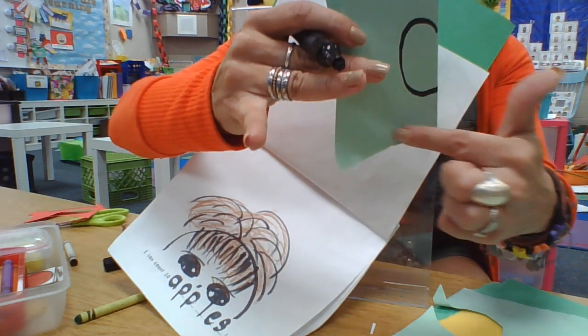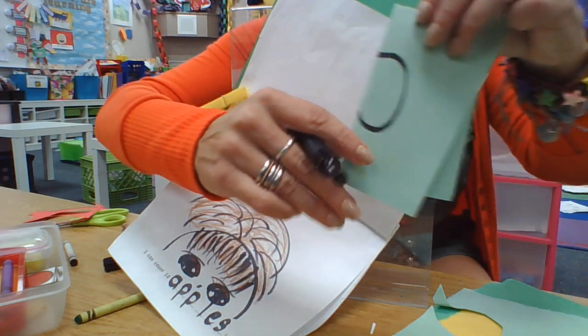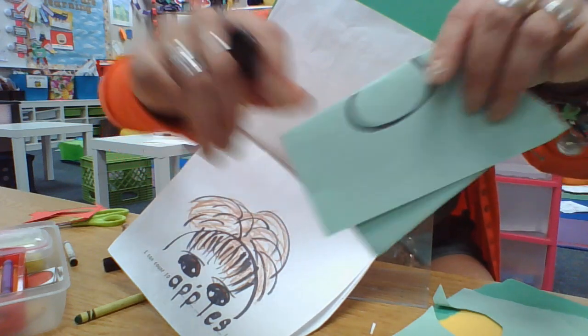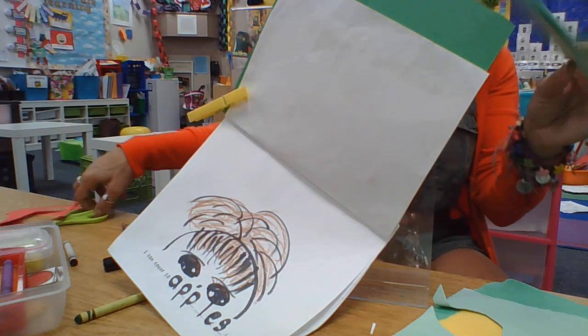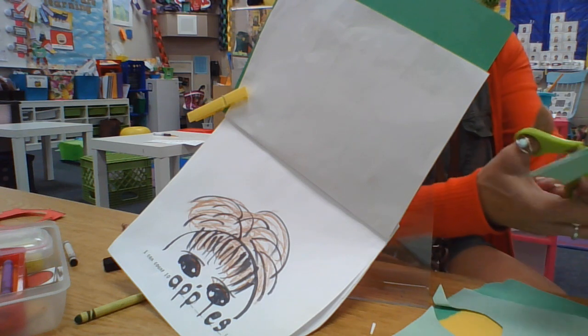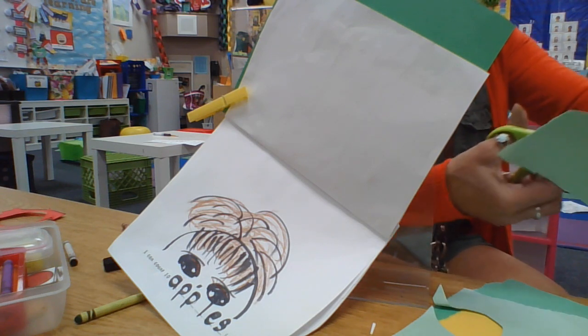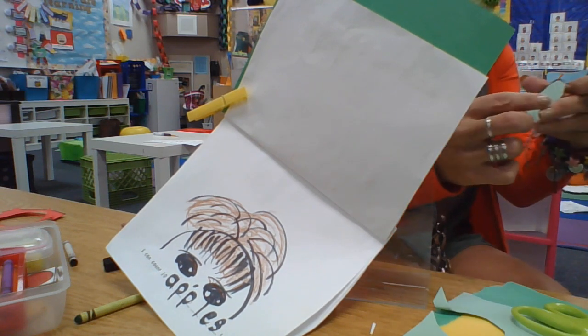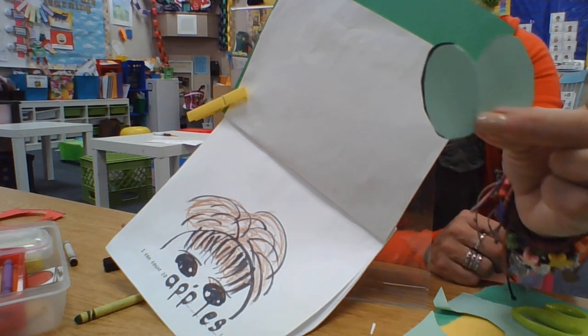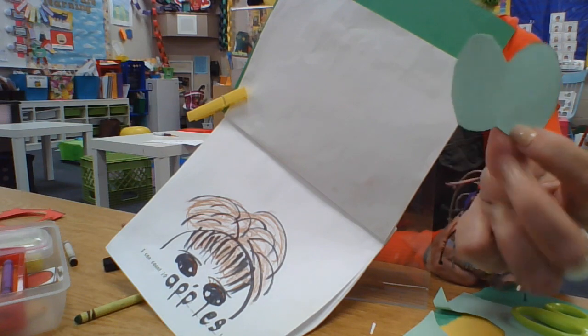Okay, so really I just made a C. If I turn this around, I made a C on the spine of my paper. So when I make my C at the spine of my paper, and then I cut my C out, I'm going to have a perfect shaped apple. If you don't want to see where your pencil mark is, turn it around.